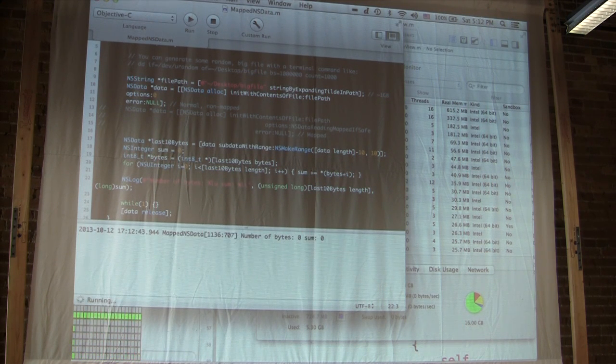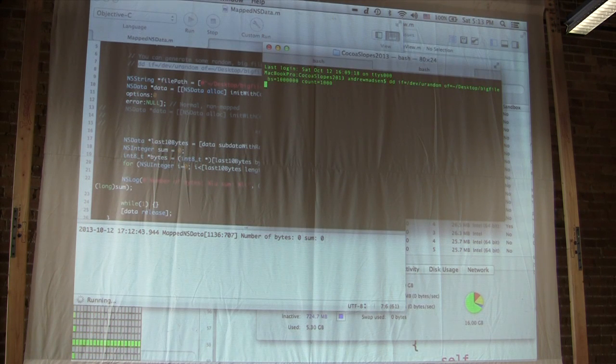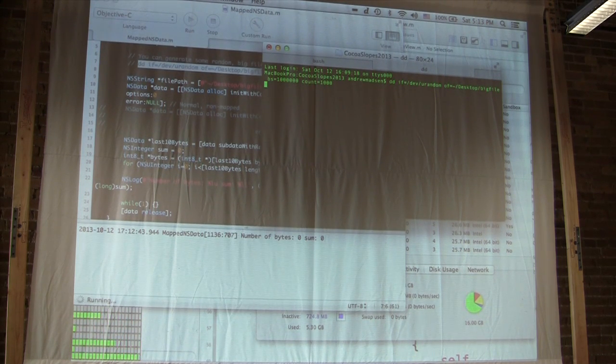All right, so this demo is going to be stupid because I don't have that file. I didn't put it in the repository because it's really 1 gigabyte. You have to generate it with a terminal command. Well, you don't have to, but this is just one way of doing it. I don't know how long it's going to take to write a gigabyte to disk. It's not exactly a gigabyte, but it's close. It's just random data. We'll see how long this takes.